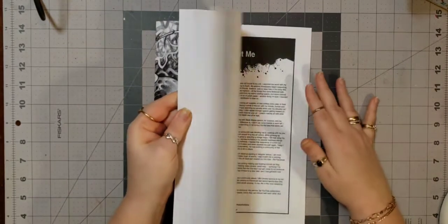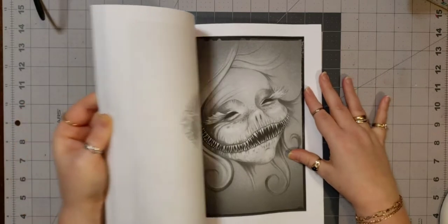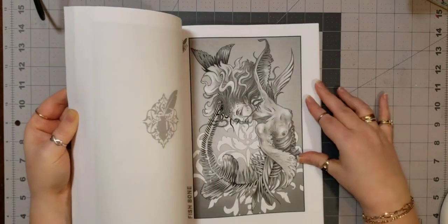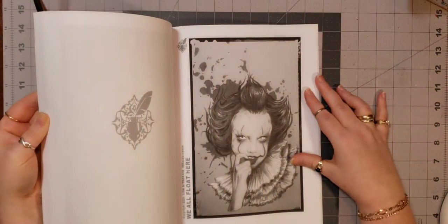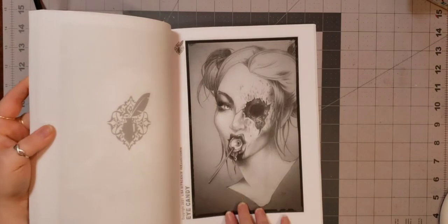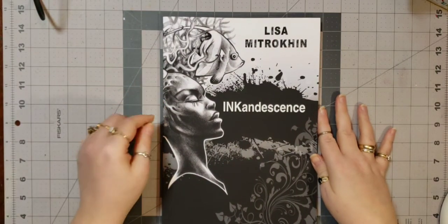And this one, again, it's just different. And I definitely like different. Like this one's called Storm. They all have a name to them. And I think that I will probably end up doing my own flip through of this. That's going to be fun. So I will do a flip through of this book all by itself in another video.